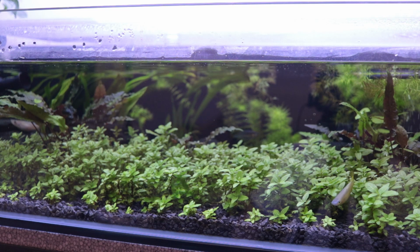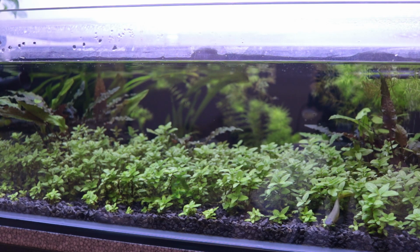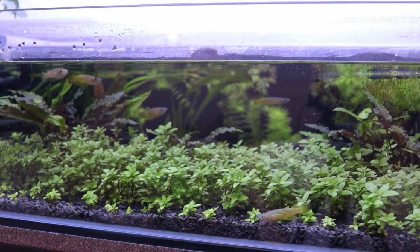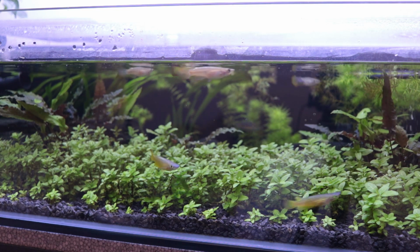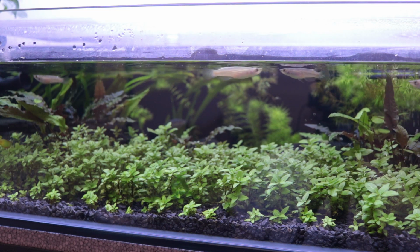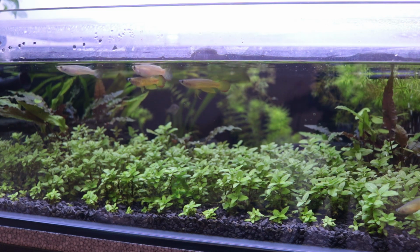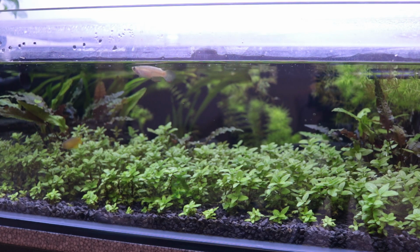given the dimensions of the tank, 1 metre across, 45 centimetres deep and 24 centimetres high. This makes it a really shallow aquarium, about 100 litres. So very shallow, but still got quite a nice length for fish to swim up and down, which is what I wanted. It's a custom aquarium.